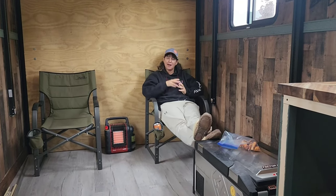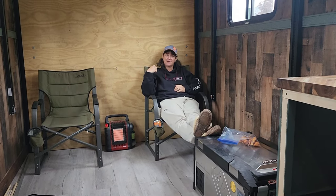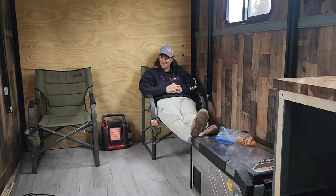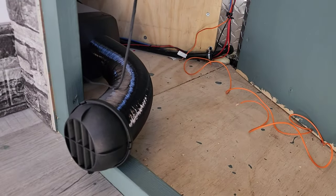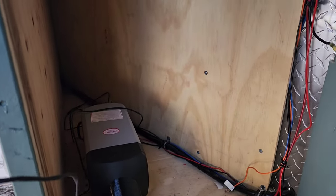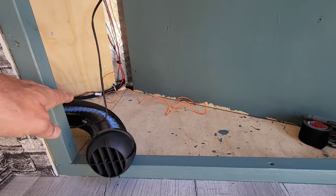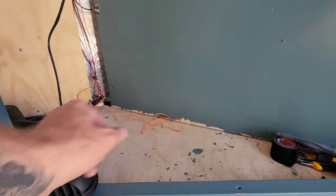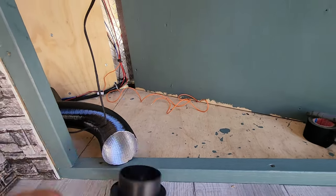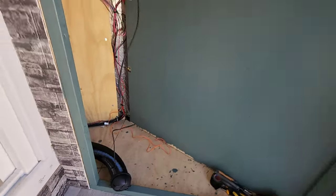So, comfort level? 10 out of 10. Got the diesel heater installed. Initial installation complete. This thing pumps out the heat. And then I'm gonna build a shelf above this area here and then put a face on this so this vent can just come right out there. It'll look really good. Nothing's finalized there, but that's done.